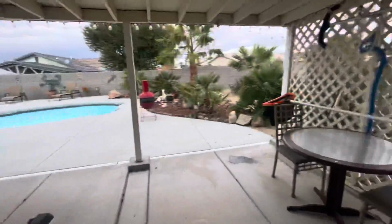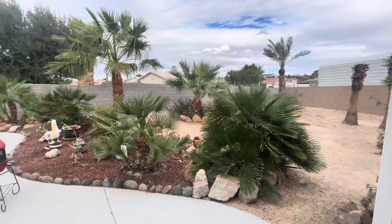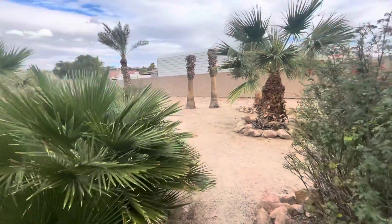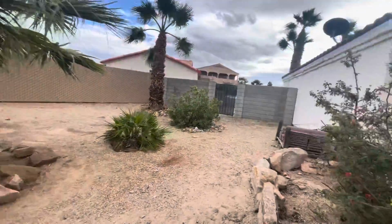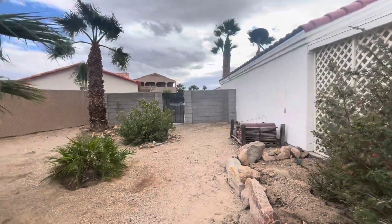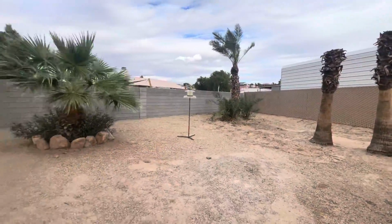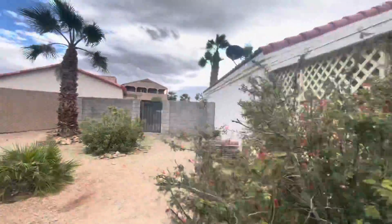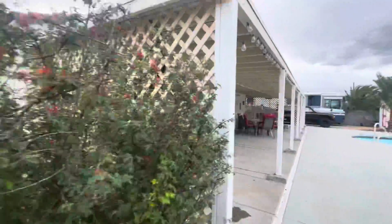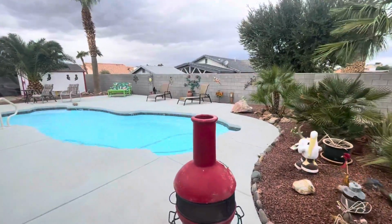But that's little stuff. So here's nice big backyard. Wow. Huge over here. Wow, this is almost like two lots. There's your gated over here. Wow, big. Room for all kinds of stuff. Well, you can't get anything through that gate though. But the other side you can. Nice size pool.